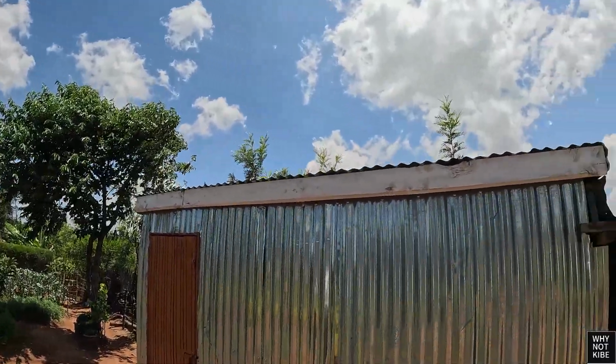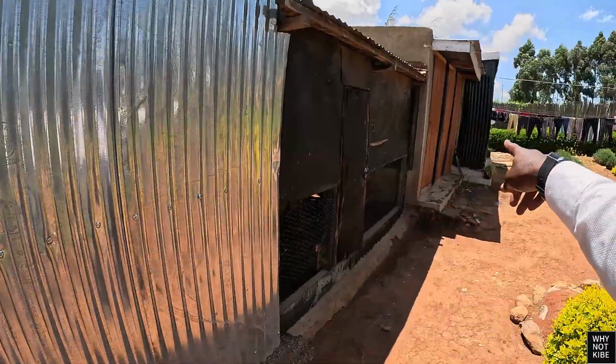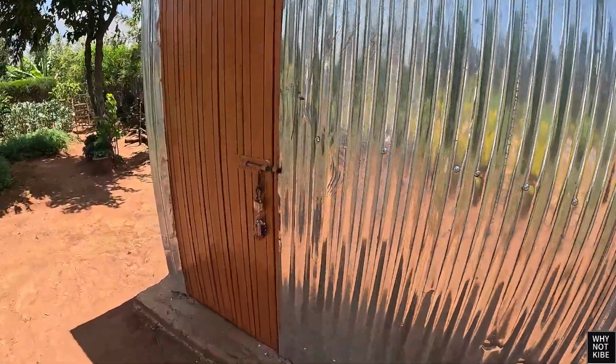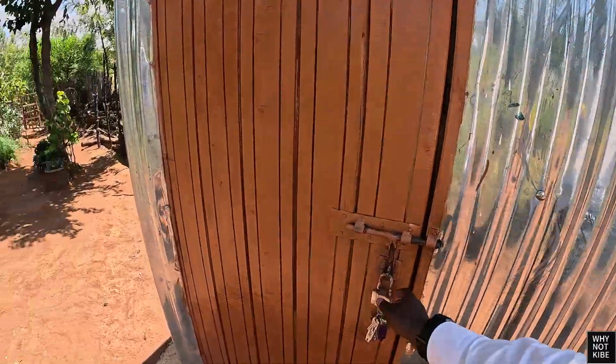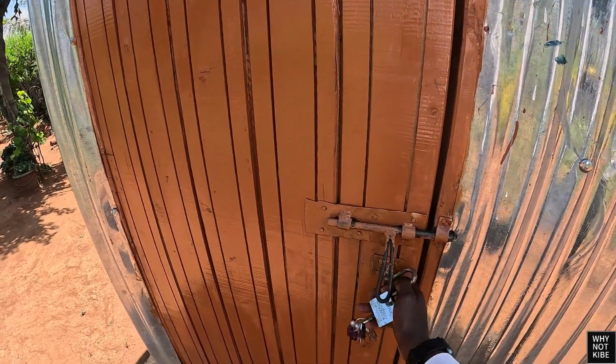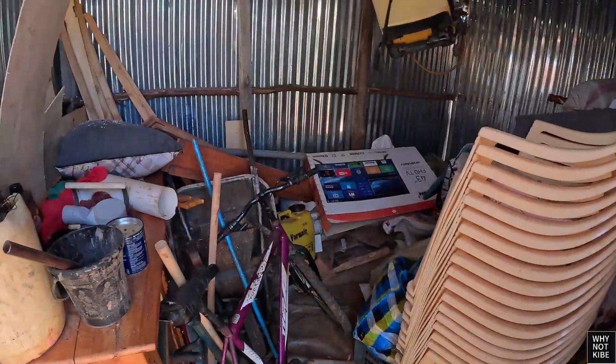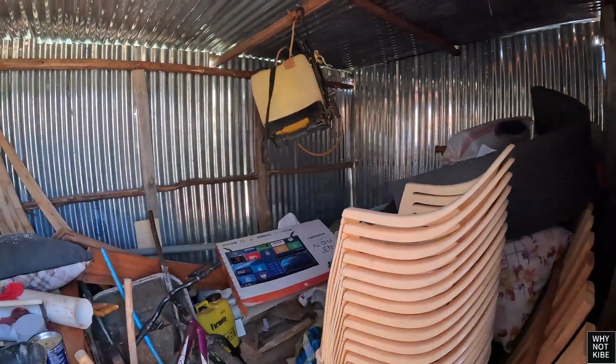You know, even here you see it's been painted. This is a store. We also built this store. At the same time I was building my cabin, we built this store. Yes, a very good storage. It needs to be slabbed down. We'll put some slab down. Oh, most things have been removed from here.